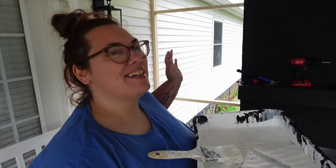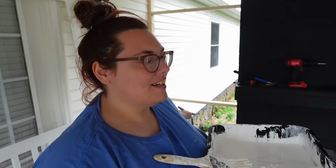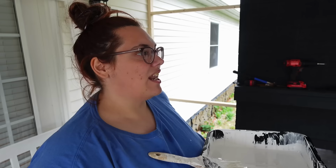While this side of the door is drying, I'm going to make my way over here to the part of the porch that needs another coat on it, and then the unfinished portion of the porch that I haven't touched yet.